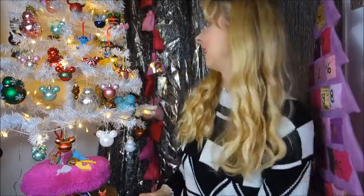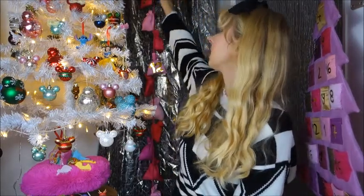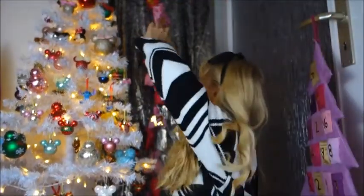Let's keep it going with my small toy advent calendar, small toy accessories, some vintage, some newer. Ooh, where is it? Okay, can you see that already? No. But I can definitely reach it already.